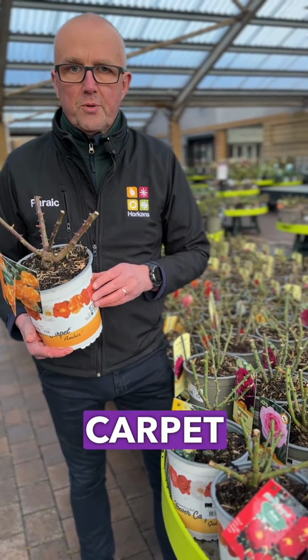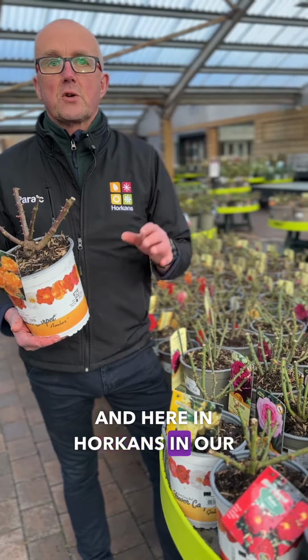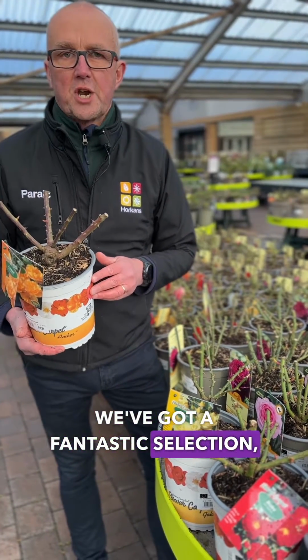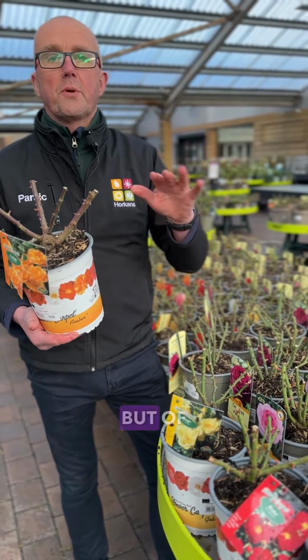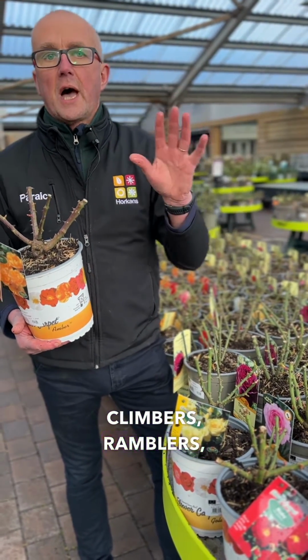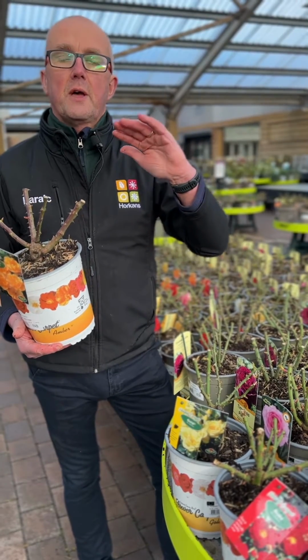the flower carpet roses. And here in Horkans, in our Sligo, Galway and Castlebar stores, we've got a fantastic selection, not just of flower carpet, but of all the different variety of roses: climbers, ramblers, hybrid tea, and floribunda varieties.